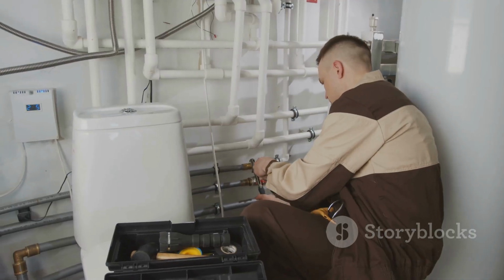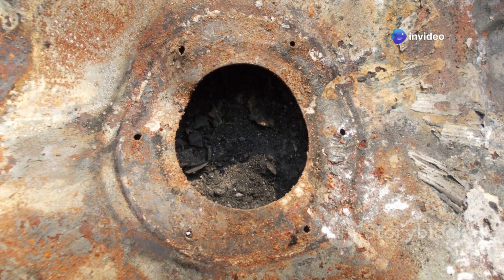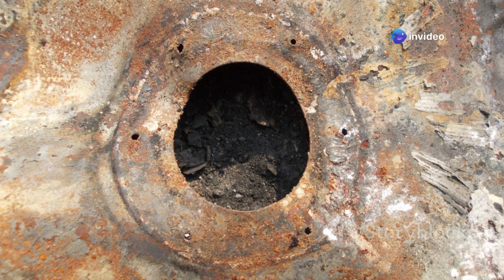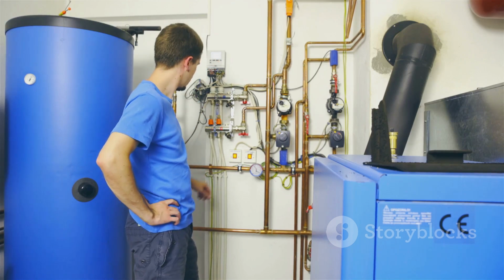Beyond saving money and making your heater last longer, cleaning is about safety. That sediment buildup can create hot spots on the bottom of the tank. In a gas heater, this can damage the tank's lining and eventually cause a leak.